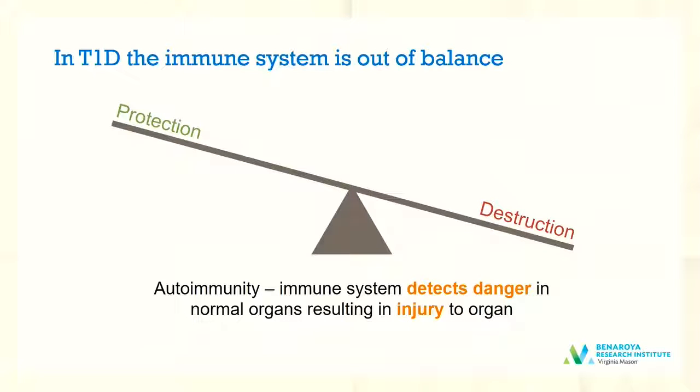So in type 1 diabetes, your immune system is out of balance. In autoimmunity, what the immune system has done is it's detected danger in a normal organ. And this is the beta cell, as Oka had pointed out. And it results in injury in that organ. So what we have is we've got destruction ruling out over protection.